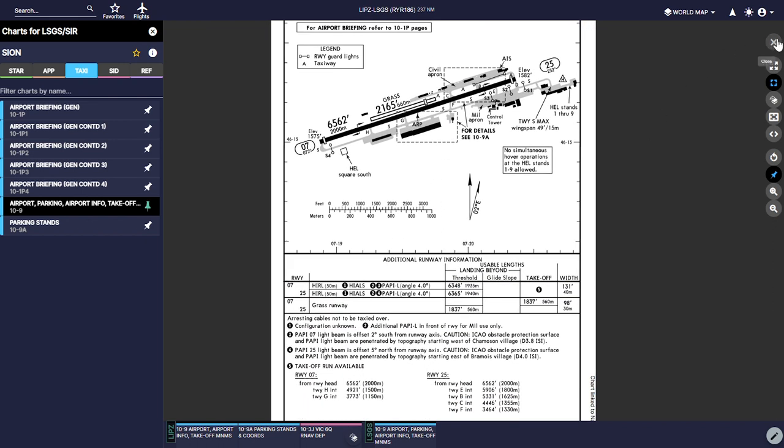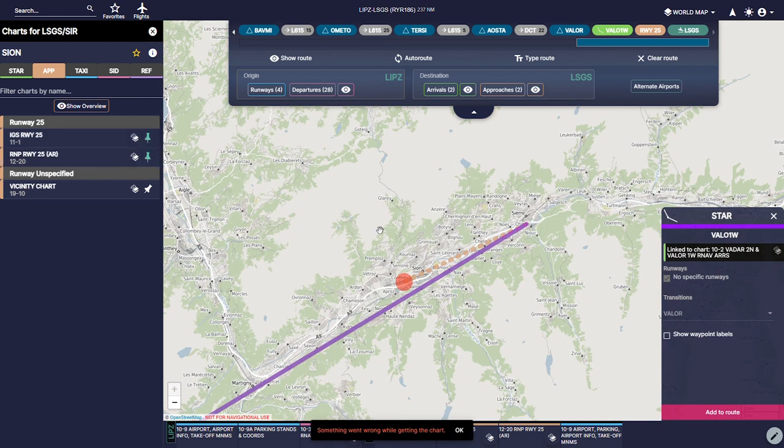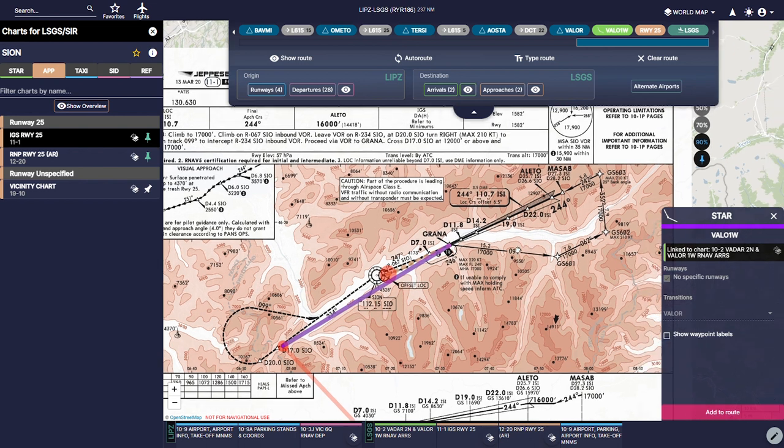All right, I'm going to close that. And then we'll be coming in on 25. I'm going to pin that one and bring this one up. Now, if you see this, when we get to the D7 point, we're going to have to be visual on this. And then that's where we have to make a slight left turn deviation in order to make a landing on here. So that's an offset localizer. It's going to be a very interesting process.